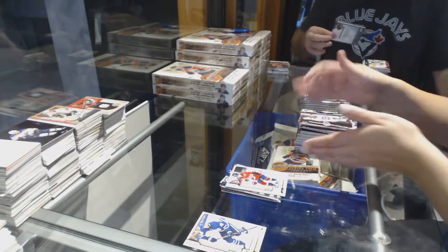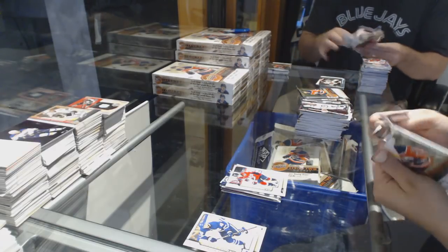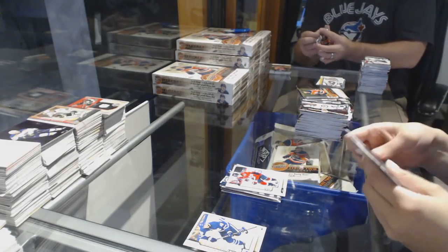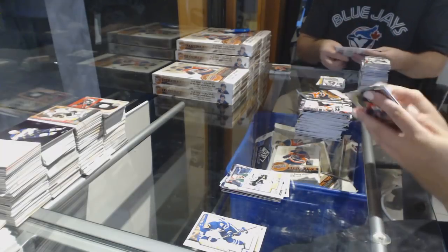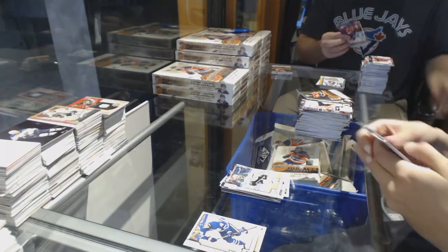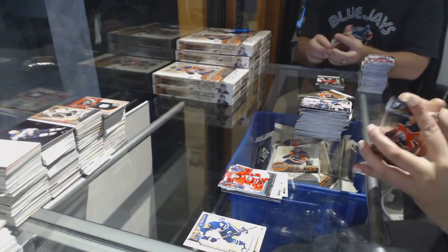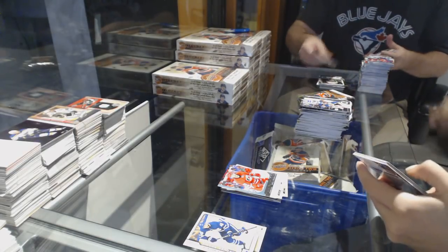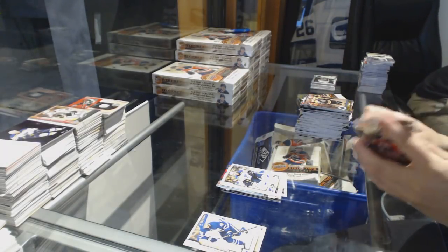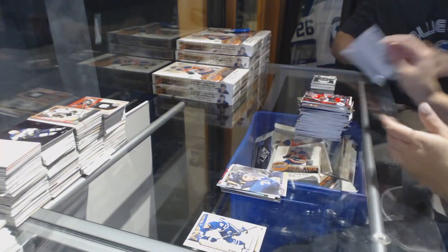Christian Djoos for the Washington Capitals marquee rookie. Alexander Radulov, OPG for the Dallas Stars. Young Guns of Valentin Zykov for the Carolina Hurricanes. Marquee rookie for the Blues of Vince Dunn. Canvas of Vladimir Sobotka for the St. Louis Blues.